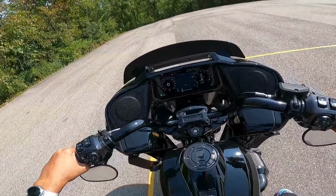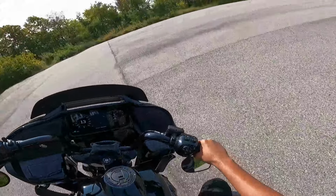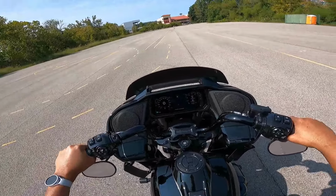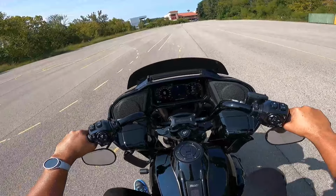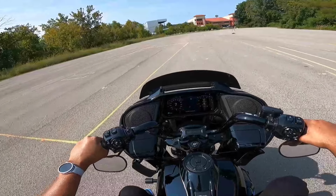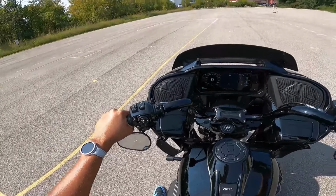Let's do it again. Let me turn around. Okay, you ready? Clutch out, gas, clutch completely out. Clutch pulled in, rear brake, front brake, almost stopped, feet down. Front brake still held, the clutch still held.